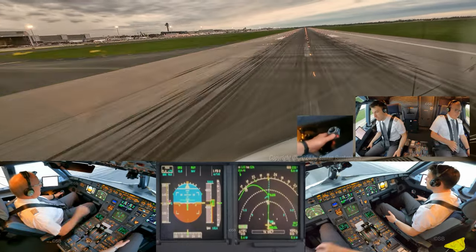Knots. Check. Can you ask him if we should take the next or what? Eurowings 5 Hotel Kilo, should we take the next taxiway? 5 Hotel Kilo, second left, Bravo Charlie, ground 119D. To the left, Bravo Charlie, and then 11.9, Eurowings 5 Hotel Kilo. Okay, Bravo Charlie, that's the next. Yes. And then.